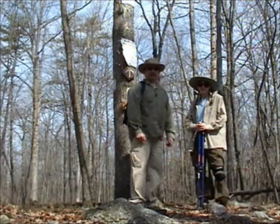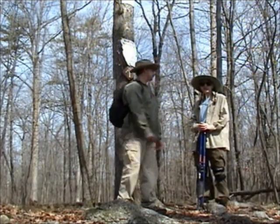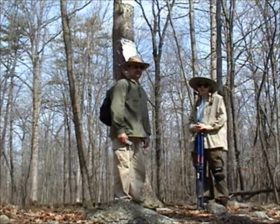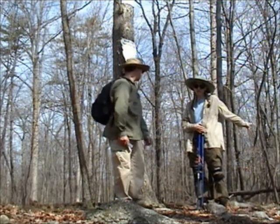Well, hello. Here we are in New Jersey. It's day one of our hiking trip, and we're in Stokes State Forest at the bottom of Sunrise Mountain. Today we're headed north towards Sunrise Mountain.